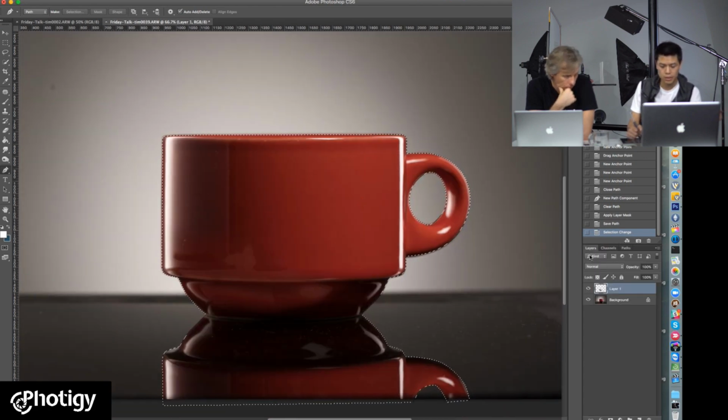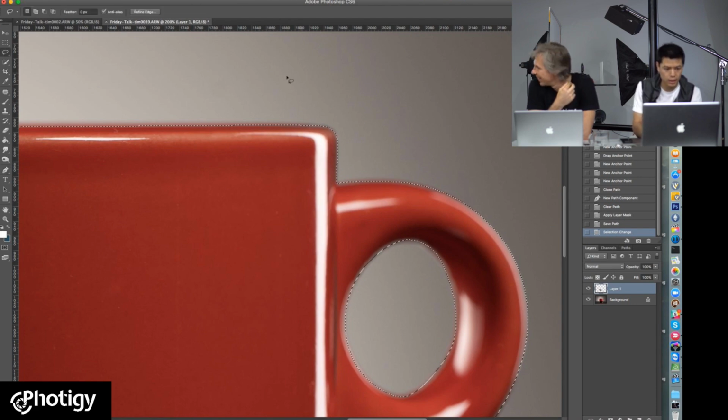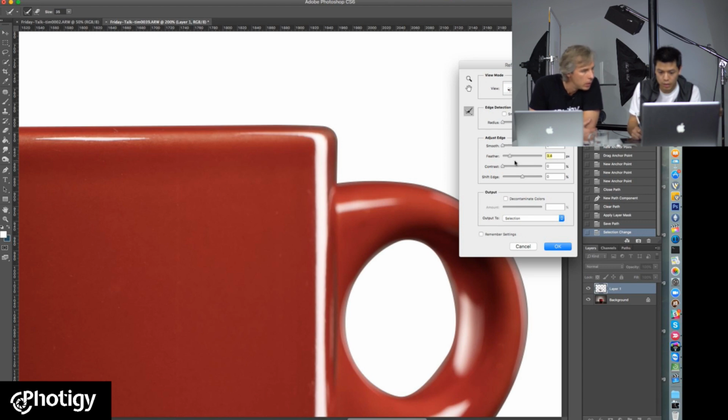Yeah. Now, what next? So now, to refine this edge just a little bit, because the way I've selected it, it's going to be sharp. So we select either our lasso tool or the box selection, and then we can feather the edge just a little bit. So you feather the edge of the selection to make it smoother, right? Yeah. Otherwise, it's too sharp, and it's sharper than what the camera can capture, and it's going to look unrealistic.